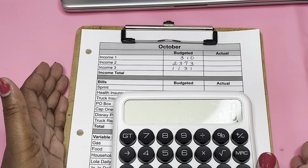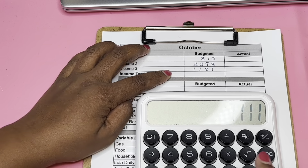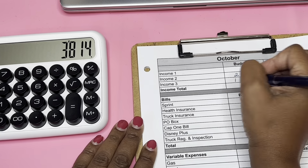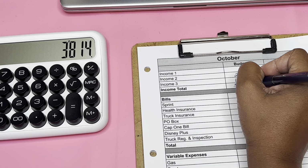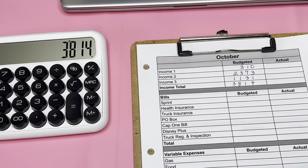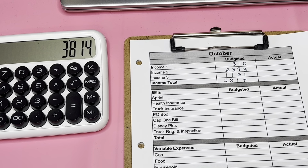All right, so first we're gonna total up all 3 incomes. So it's 310, 2373, 1131. It looks like we're looking at 3814 after those deductions that I said will not be listed here. Okay, 3814. I will need my cheat sheet.